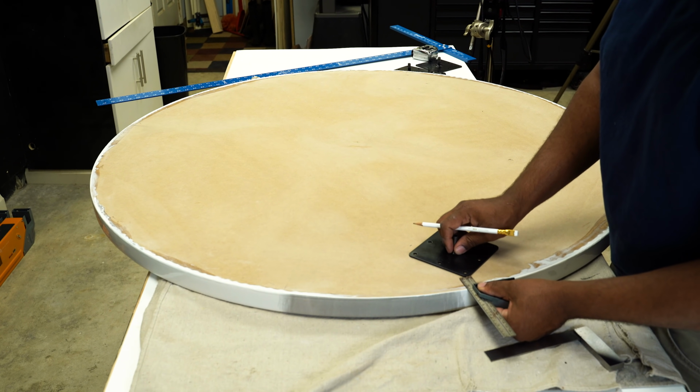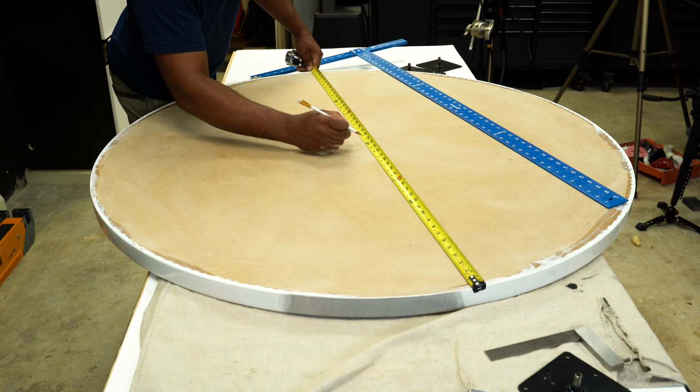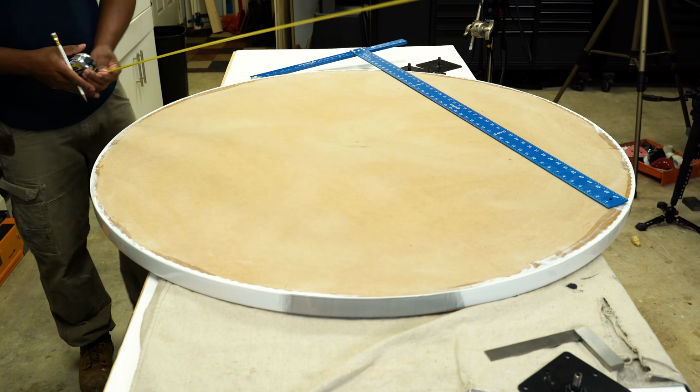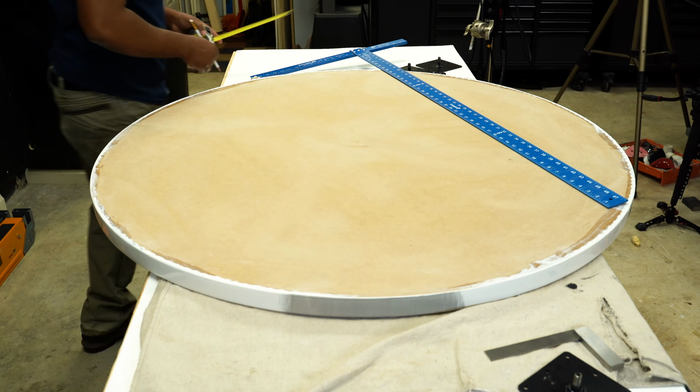Attaching the legs was a bit tricky on a round table, at least for me it was. I placed the first leg on the table exactly where I wanted it based on the orientation of the dark strip going through the middle. I plan to reference all of the other legs from that particular location.